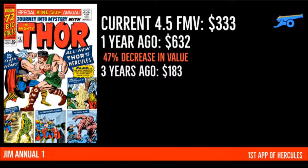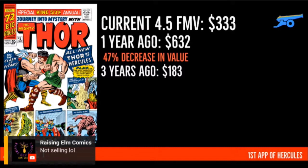This character is going to be around a while, and maybe we're going to see him in something soon where he has more of a prevalent role. I think when that happens, it can get more of those people FOMOing over wanting to get Hercules stuff again. But regardless, 3, 4, 5 years from now, this book is going to continue to have that gradual long-term increase in value. And that's why I think for what he paid for it, Raising Elm has a solid investment.